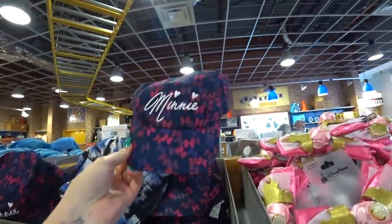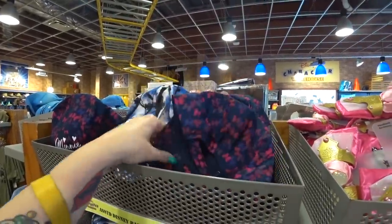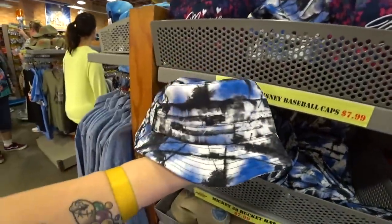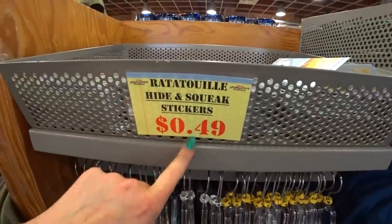Minnie Mouse baseball cap, $7.99. Has a cloth back, which I really like, instead of the Velcro. A Mickey bucket hat is $7.99. These are good sun hats. Ratatouille Hide and Squeak stickers are 49 cents.